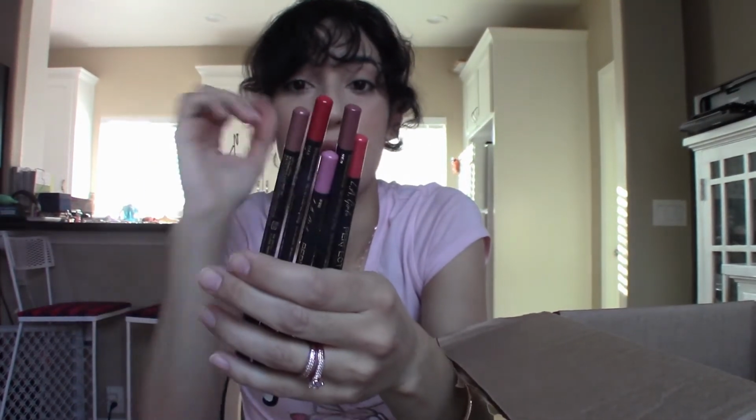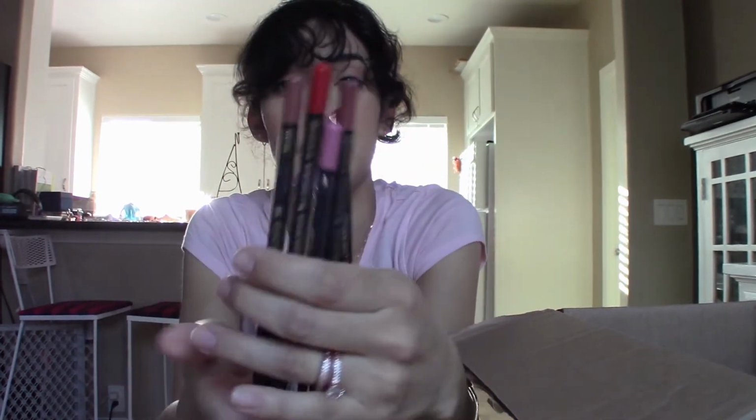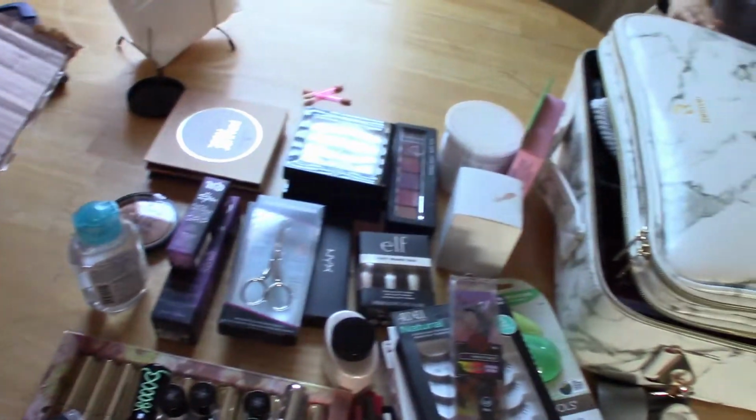I got the Essence Lash Princess Mascara. I got this Ulta Pencil Sharpener. I got the Essence Shine Shine Shine Lip Gloss. These 4 are from the LA Girl. These are the Perfect Precision Lip Liner. I personally have used them and they're really, really nice. This is all the stuff that I got.